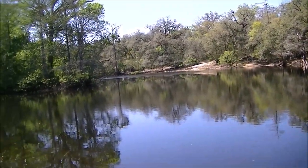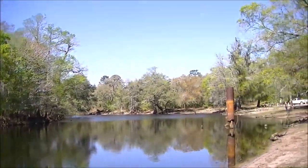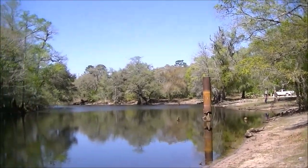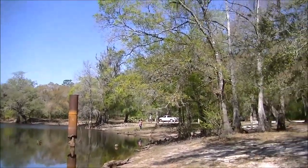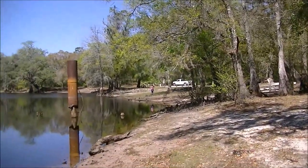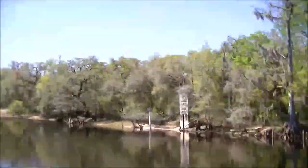So yeah, this is part of the Withlacoochee, guys. Which kind of runs past our house. We're like 5 minutes from the Withlacoochee River, where we live. Yeah, there's Bruno Monkey. Let me turn you around here.